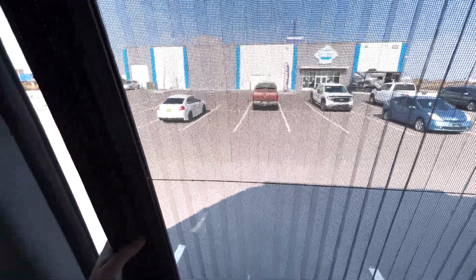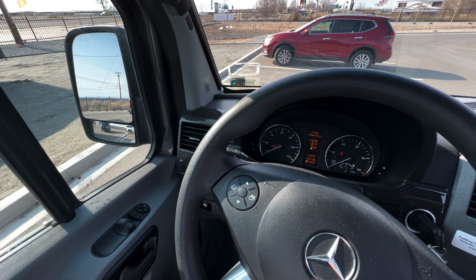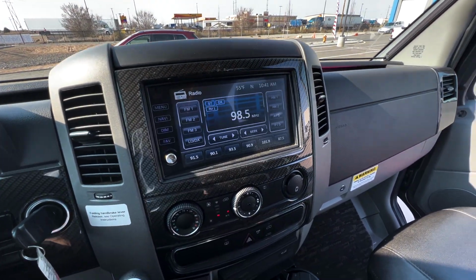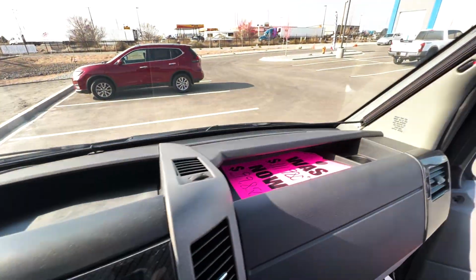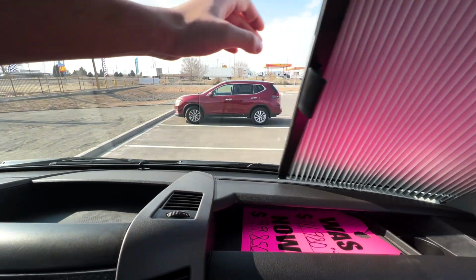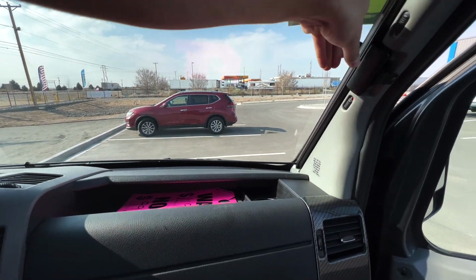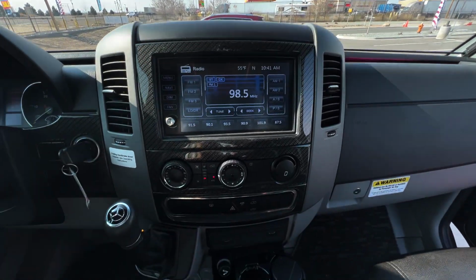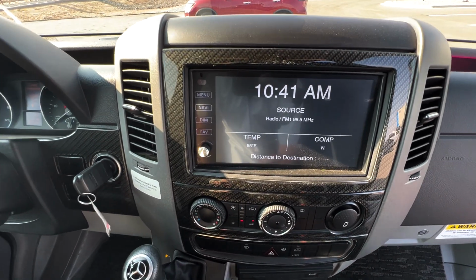Really nice feature, I like that. Then you don't always have to have your door shut, and bugs and stuff can be kept out. This is the front, obviously. It will have touch screen monitor on there with navigation and things like that. Another privacy shade, so whenever you guys are ready for bed, you can shut these all up and then have a little privacy. This unit does have around 44,000 miles.